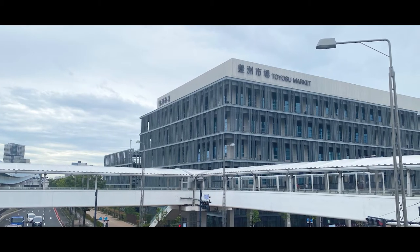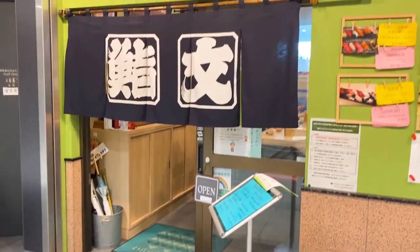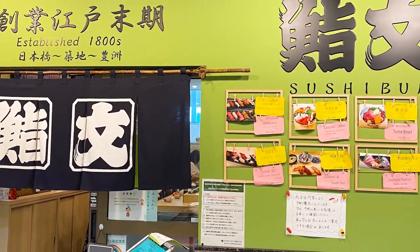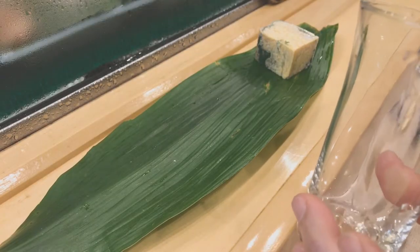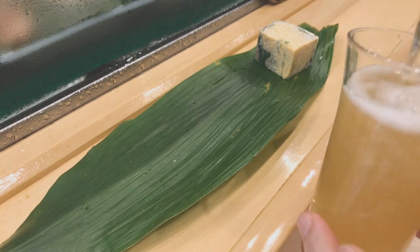Today, I went to Toyosu Market to stock some food. And on my way home, I went to Sushibun in the Fisheries Wholesale Market building, a restaurant with a traditional style of Edomae Sushi that has lived with the history of Tsukiji. The commitment to each flavor that has been passed down for 150 years.